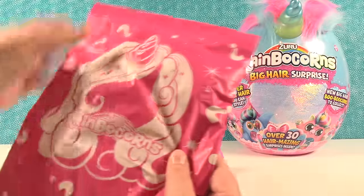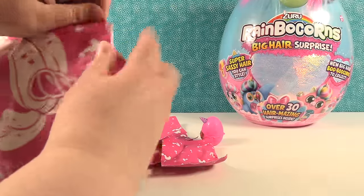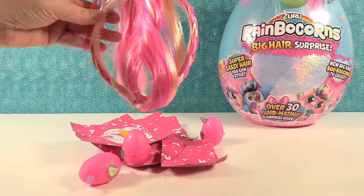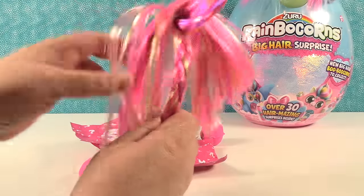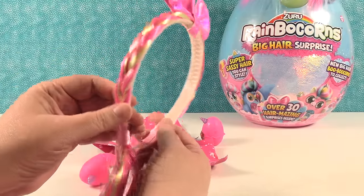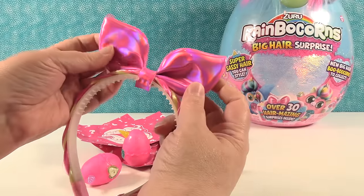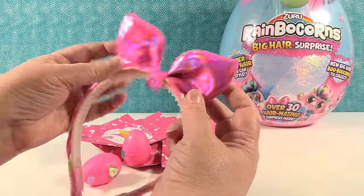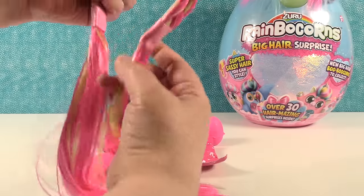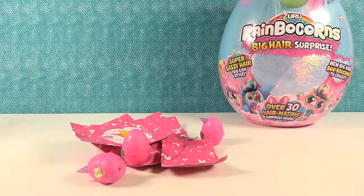I like this packaging. This is very cute. Let's open up. Whoa, look at this one, you guys. Oh yeah, this is definitely the one that I'm going to wear. We have pink and yellow braided hair on this really pretty headband. And it has this cute bow on the top, which I think is just super awesome. And look how long this hair is. So you could leave it straight or you could braid it. That would be a lot of fun.